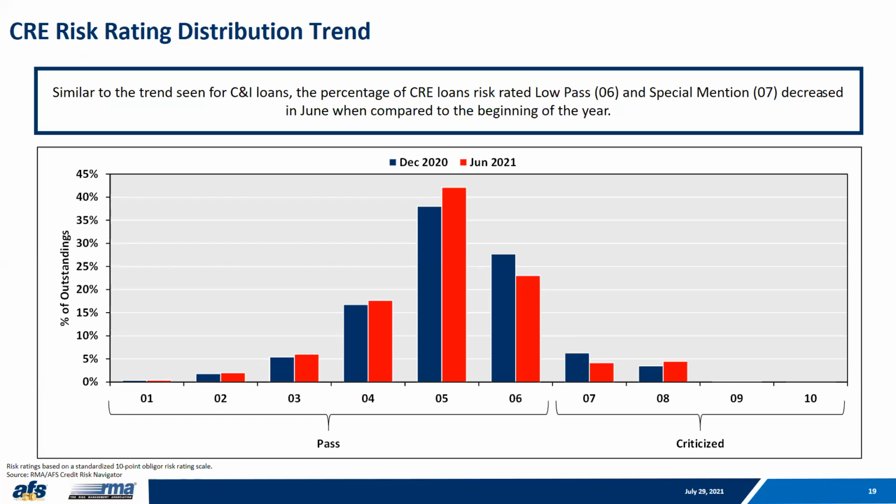So our last two charts are going to mirror what we did for C&I. We're going to show you the change in risk rating and then the new exposure for 2021. So here's the risk rating mix. And the most obvious changes are the increase in the 5s right in the middle and the decreases in the 6 and 7s. Unfortunately, 8s went up a little bit.